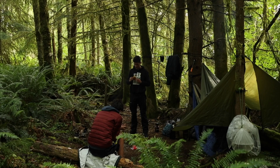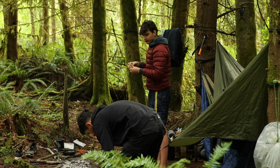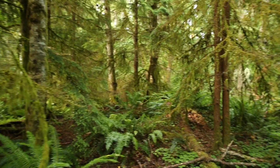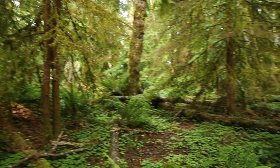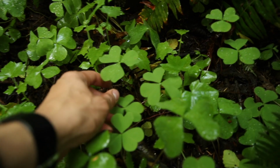Well, I've never had a Nutella pancake sandwich, but it's pretty good. Just look how beautiful this forest is. We've got all this salal down here. Look at this stuff. Let's have some for breakfast right now. Let's do that. I'm gonna pre-focus. All right, let's get one. Wow, that's good.